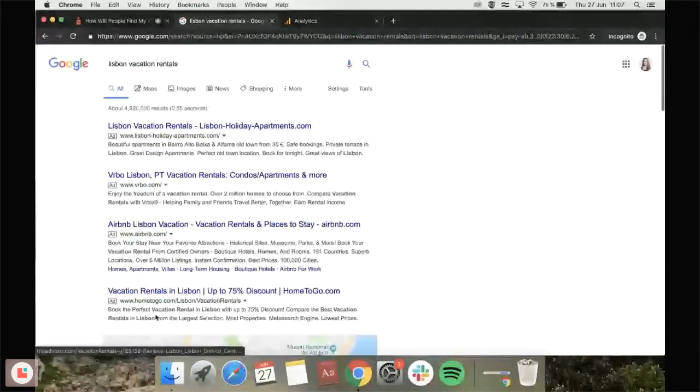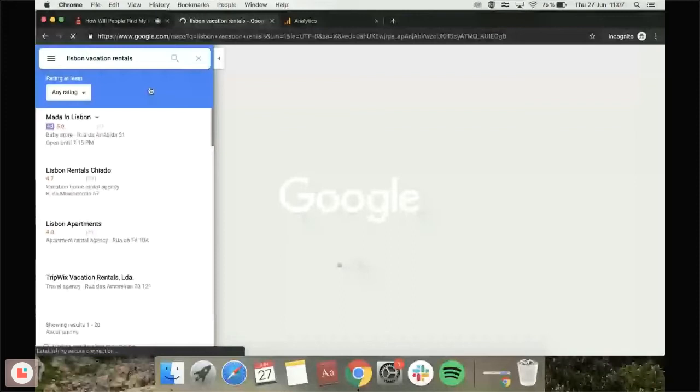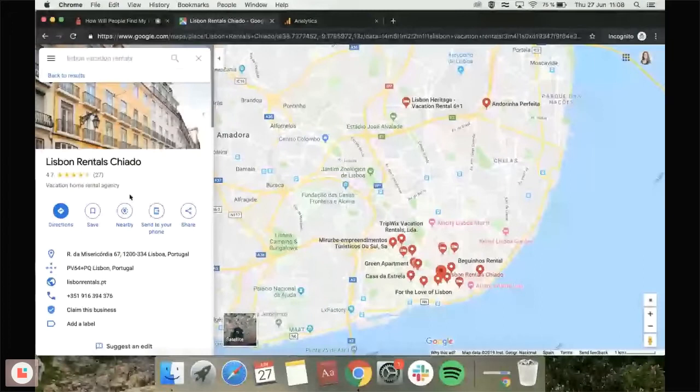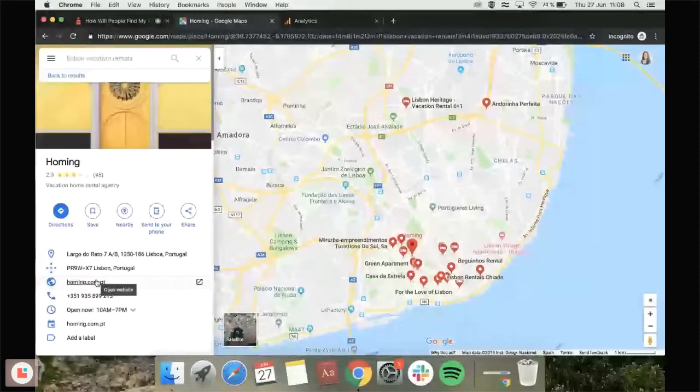But what happens if we change this search result to the maps view? Let's have a look. Okay, so we are still seeing one ad, but we're getting a few more results which look like they are not owned by the big travel agency. Let's have a look at one. And as I suspected, something they do have in common is that this has its own website. Let's check another one. And again, we're seeing that this one has its own branded website as well.